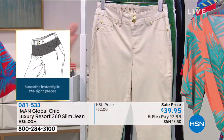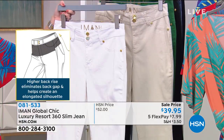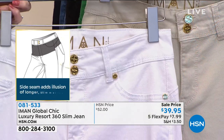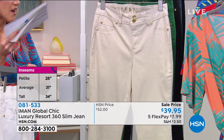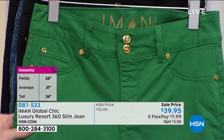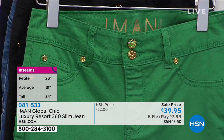Then we have it in stone, which is a beautiful alternative to like a khaki tone. I'm actually gonna bring the white out so you can see the difference between the white and the stone. If you want a white crisp jean, these do have a real button, two buttons at the top, gold buttons, and then a beautiful zipper fly. Faux pockets in the front. Then we have forest green. Oh my gosh, I love this one. How fresh is that? In honor of St. Patrick's Day, by the way, today, everybody who's celebrating that great forest green.